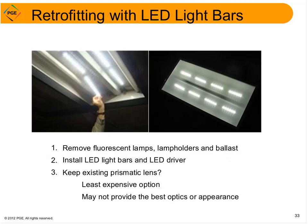So a much better approach than LED T8s is using LED light bars. These attach directly to the metal fixture housing, and this is good because it provides a natural heat sink. So in retrofitting, the existing fluorescent lamps, lamp holders, and ballast are removed. Next, you install the light bars along with an LED driver. A driver is similar to a fluorescent ballast, and that is necessary to convert the AC power to DC and operate the LEDs properly.